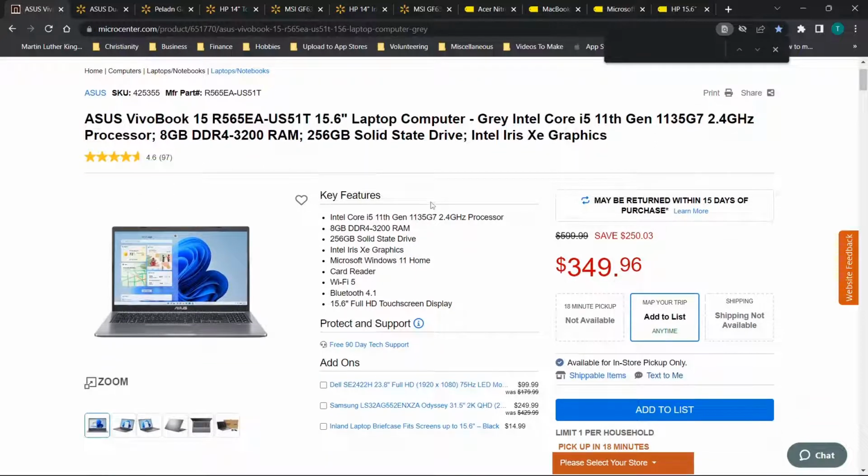Now, this one is probably going to be one of the more competitive in the mid-level segment. So you're getting a 11th gen i5, 8 gigs of RAM, which I'm assuming you can probably upgrade, a 256 gig solid state drive, and Intel Iris Xe graphics, so that's integrated graphics. And then most of the other stuff's going to be standard.